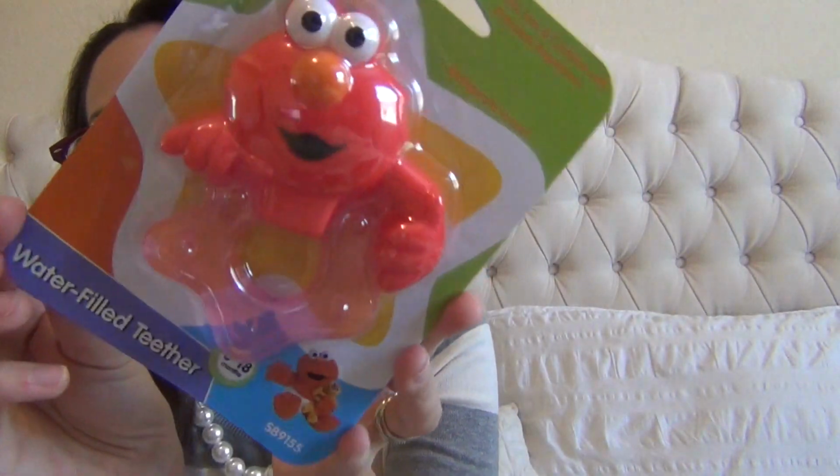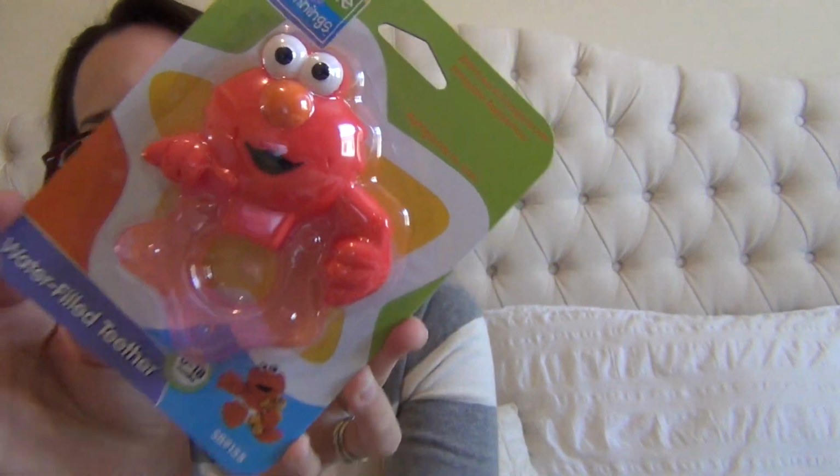And then I picked up this little Elmo teething toy for Audrey. It's a little Elmo, and it has a little pink star on the bottom, and I just thought that was really cute. I'm going to put this in the refrigerator, so when she gets home, she can scratch her little gums. Poor baby, she's teething so bad. Over the weekend, Saturday and Sunday, she didn't even eat anything. She only wanted to nurse the entire weekend. I guess her teeth were just killing her, so it was really rough.